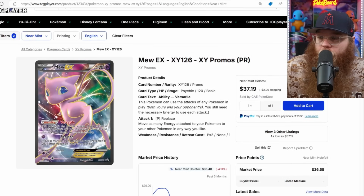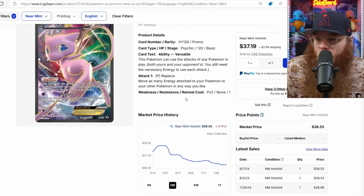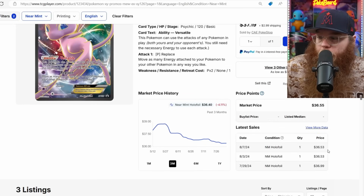Next, we got the Mew EX X and Y promo. We put the Mewtwo one on the last 30 under 30. So this is the Mew one. They go together. Beautiful cards. I'm telling you, they pop so much in person. I've had these cards many, many times. Last sold 36.53, 36.53, and 36.99.